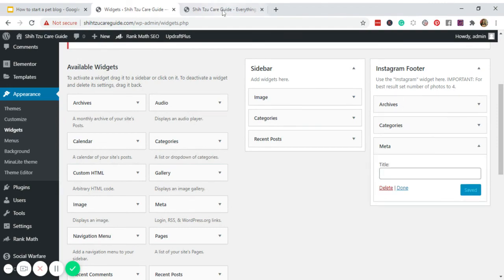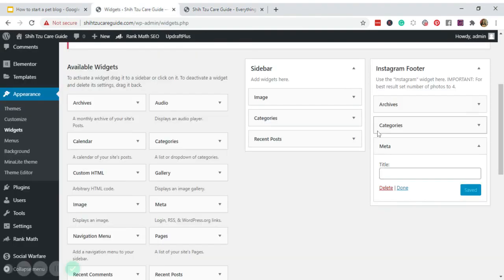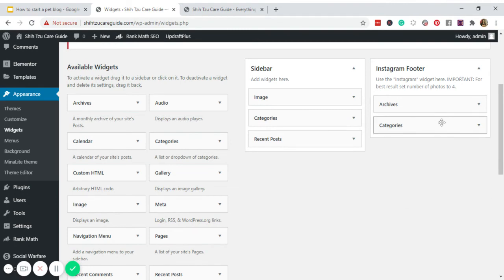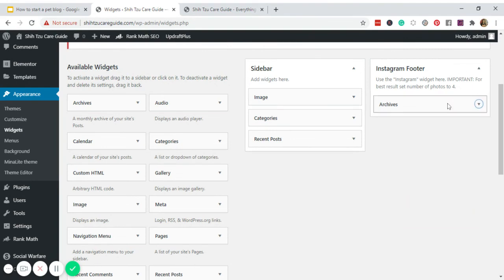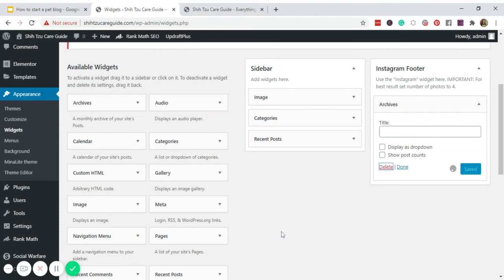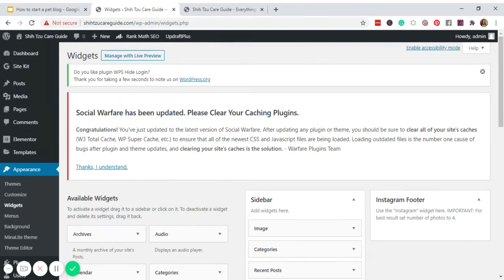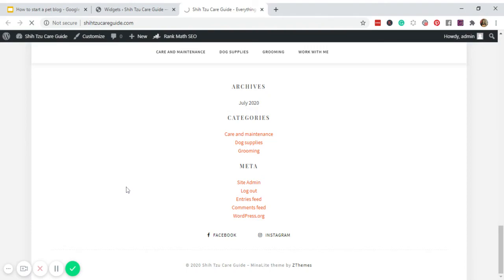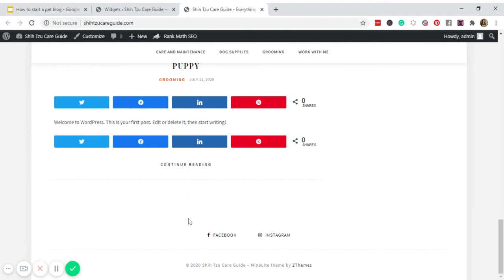So I will remove, because when you look at our page, it has the meta, categories, and archives, and I don't want this showing up at the bottom. So let's remove them one by one. So delete and delete. Okay. Let's refresh. And there you go. So far I like it. It only has the links to Facebook and Instagram.